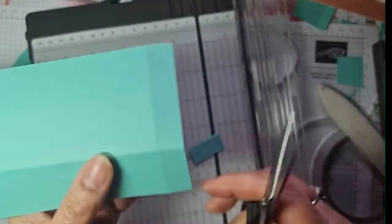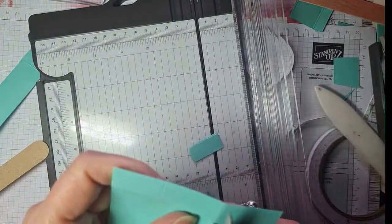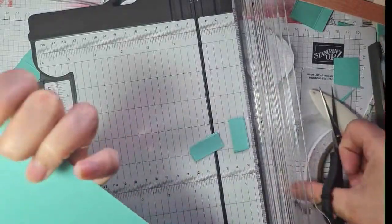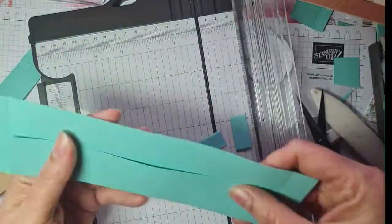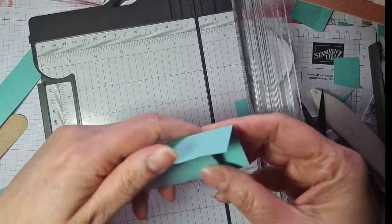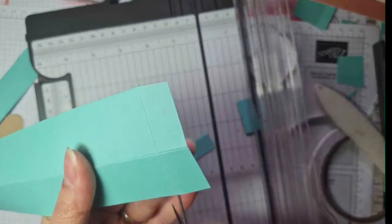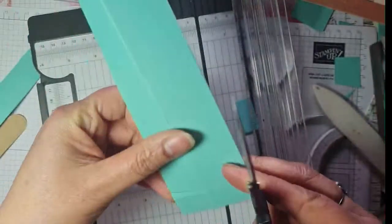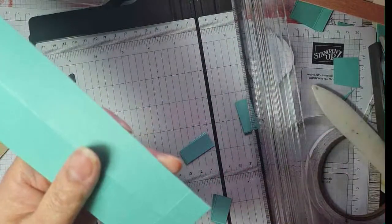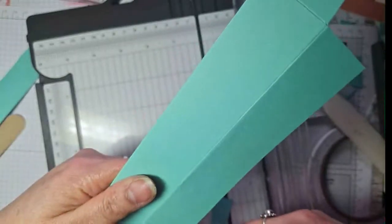I think I should have just Googled it and got someone else's idea and just copied them. I think that would have worked much better. Right, so little envelope, come over like that. And then, so I don't need that bit, do I? Don't need that bit. Don't need that bit. I don't need that bit.